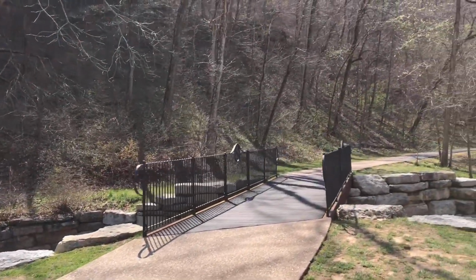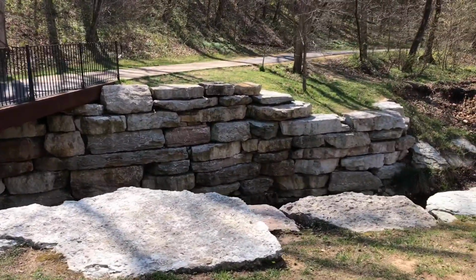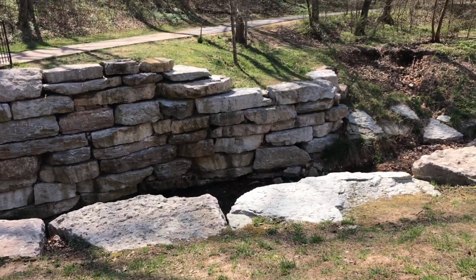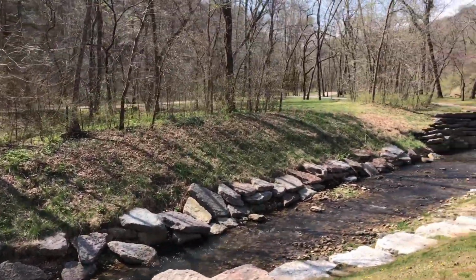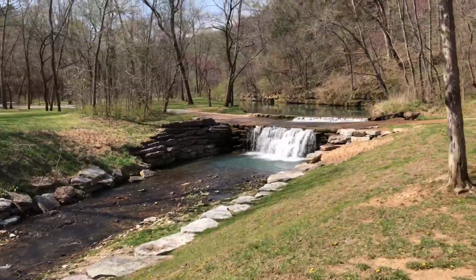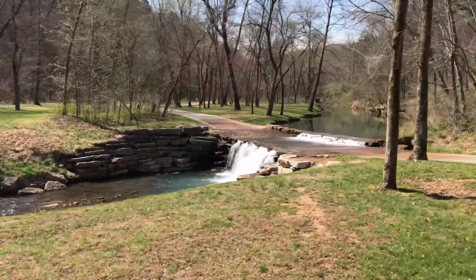Coming up on the left hand side directly in front of us is our weir. To the left in front. Now you may be asking, what is a weir? Weirs are man-made dams that allow for good water flow in the upper pool and well-oxygenated water in the lower pool. That is important to us because our rainbow trout love to live in that kind of environment.